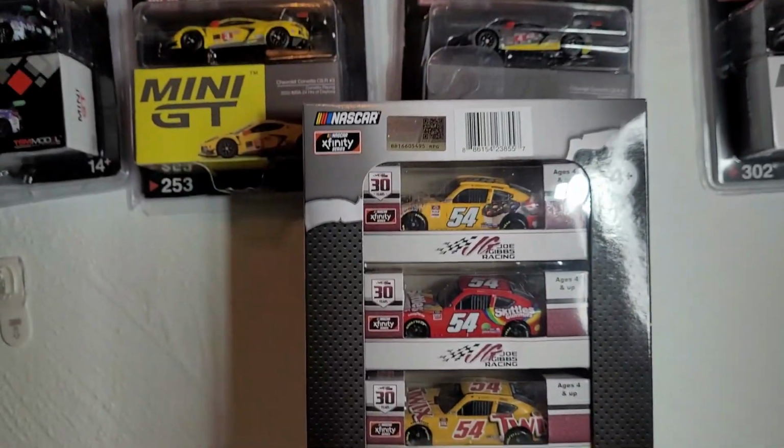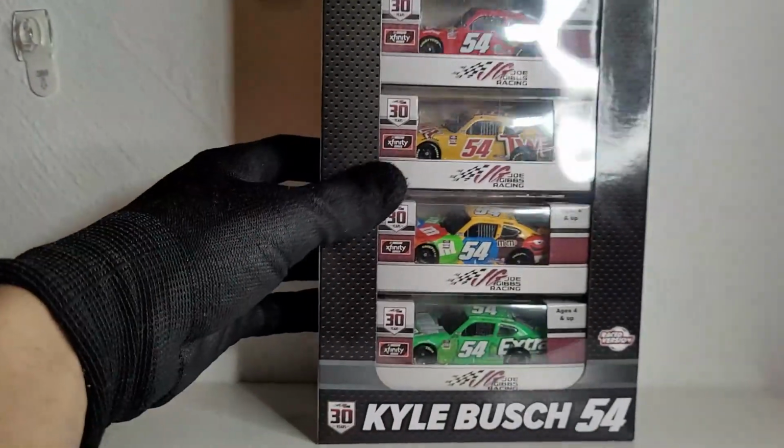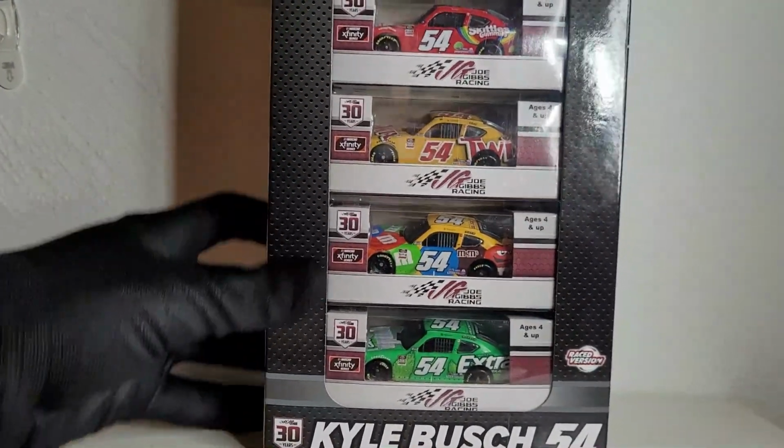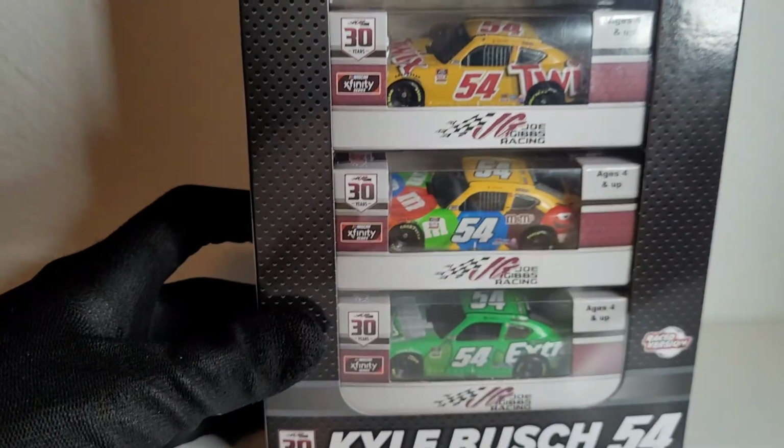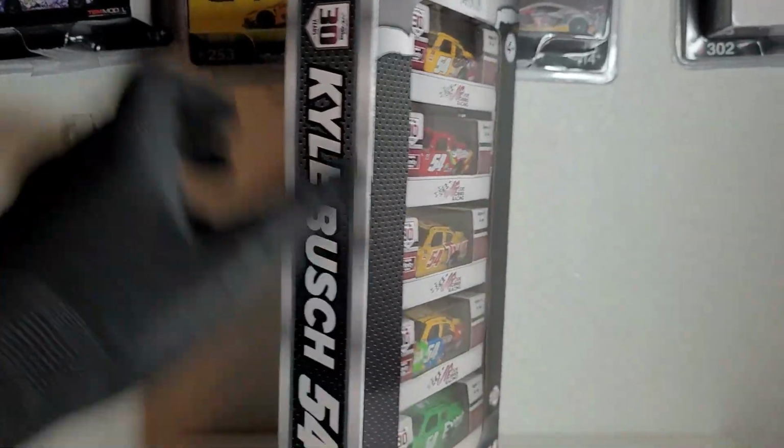Yay, I know all my wins. This is a pretty special set because you guys know Kyle Busch ran his last supposed 5 races in the Xfinity Series, and he was able to crack that 100th Xfinity win, which we're looking at, that bad boy right there. All these are very cool, and I do like the special paint schemes we got.